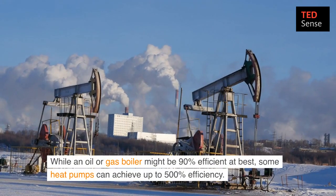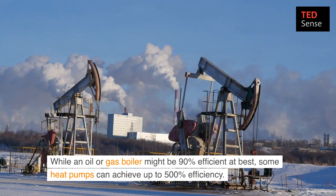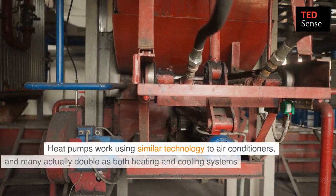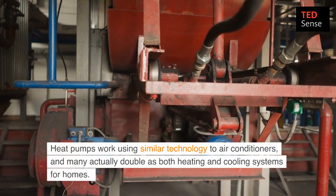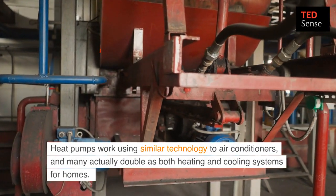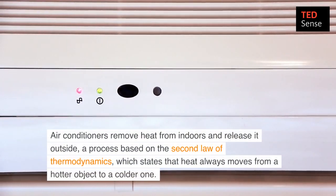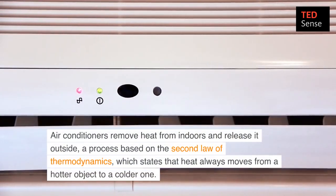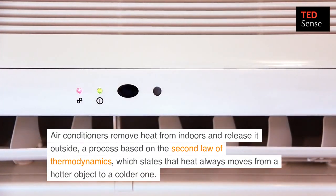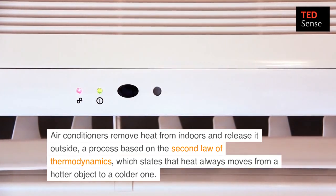While an oil or gas boiler might be 90% efficient at best, some heat pumps can achieve up to 500% efficiency. Heat pumps work using similar technology to air conditioners, and many actually double as both heating and cooling systems for homes. Air conditioners remove heat from indoors and release it outside, a process based on the second law of thermodynamics, which states that heat always moves from a hotter object to a colder one.